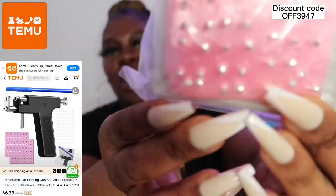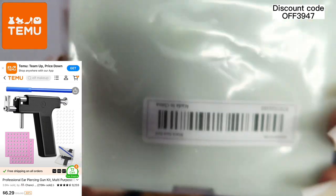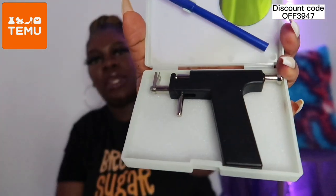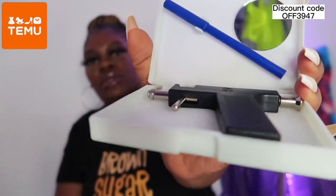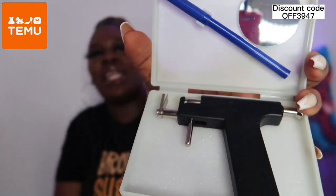Yeah, don't play with it. So this is to pierce your own nose, give you your own piercings. I got it because my second hole in my ear closed and I wanted to reopen it. I'm on "don't break the press-on" now. Oops. So yes, y'all, this definitely is to pierce your own nose. Don't be looking in the mirror, because we're just in my closet. But yeah, this is definitely to pierce your own nose and stuff like that.